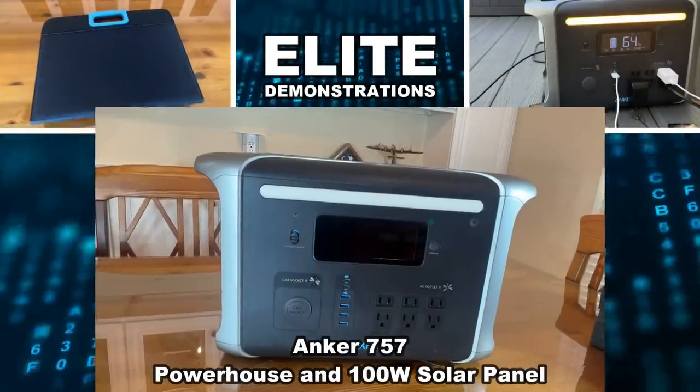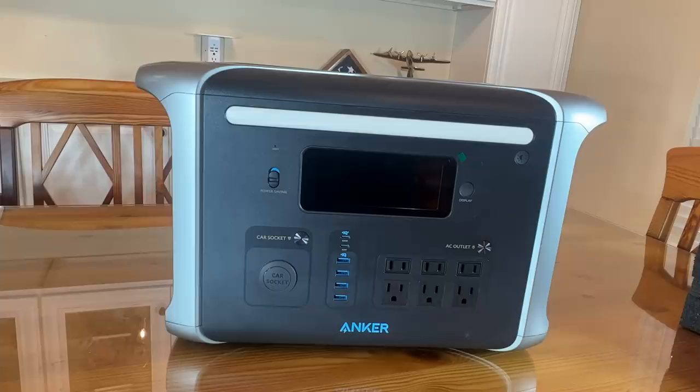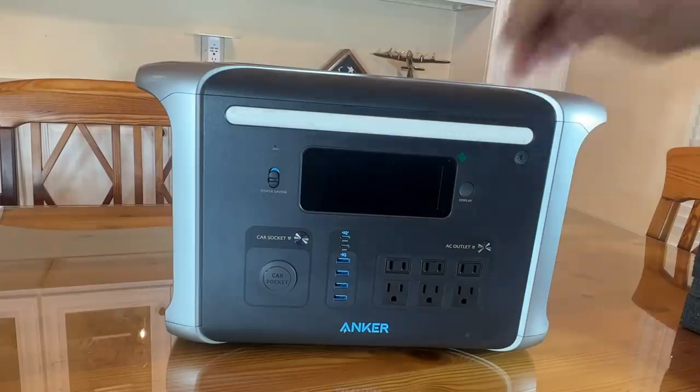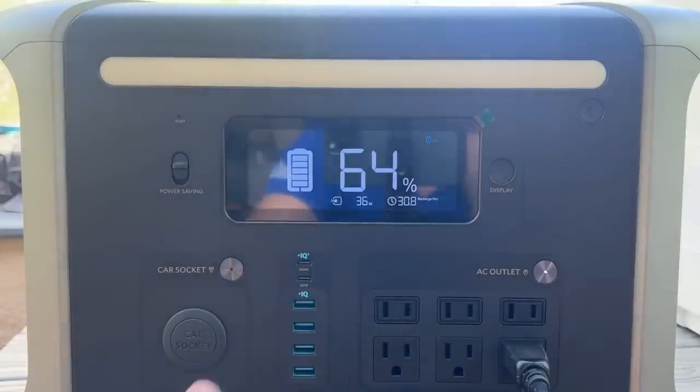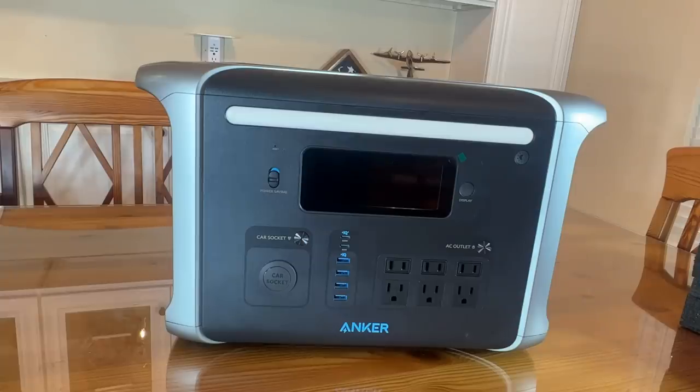It's from Anker, the world's number one mobile charging brand. And I'm going to give you all the information you need to make your decision about this fantastic and powerful product. We're going to give you everything about it, so stick around, and we're going to kick it off with a video about this portable power station.